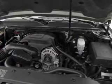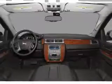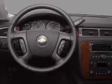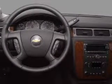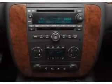Memory settings are just one of the extras. Plus, enjoy these notable features that are included in this vehicle: leather seats, power door locks, power windows, cruise control, Bluetooth wireless, an AM/FM stereo with a CD player, and satellite radio. Let us put you in the driver's seat today.